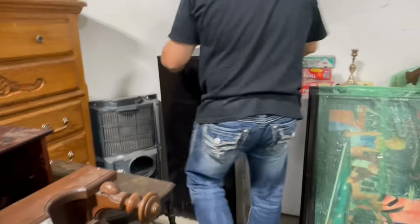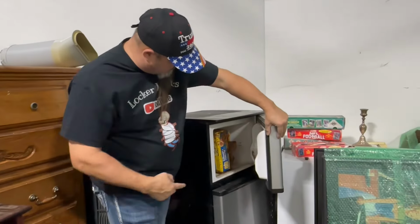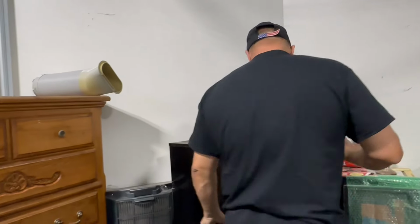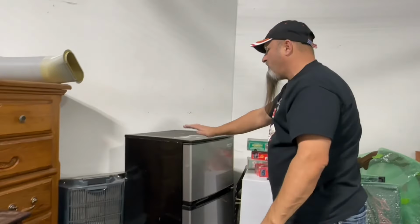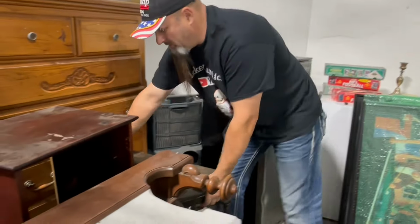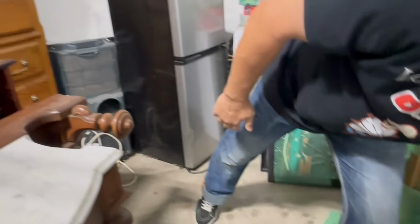We got another mini fridge. Oh, did they do it twice? Look at the maggots. Ew, at least it's been here long enough. Look, the bottom's clean. Yep, it's going to be a bit before this gets any attention because that's going to have to be pressure washed. All right, here we go. We got this little table here that is missing something. Yep, something's missing on the bottom of that one.